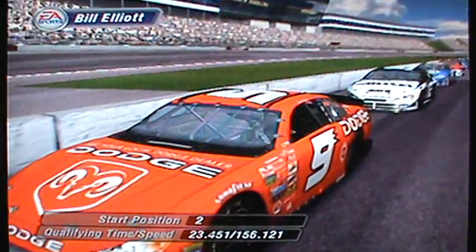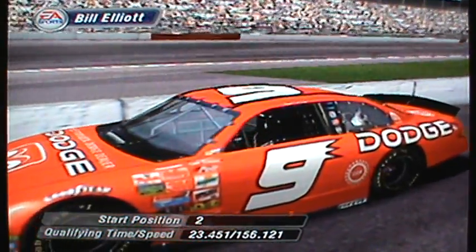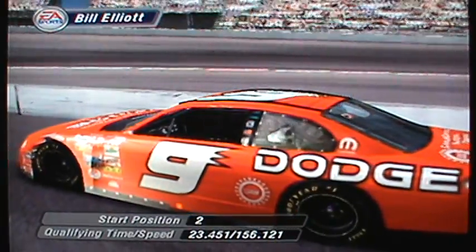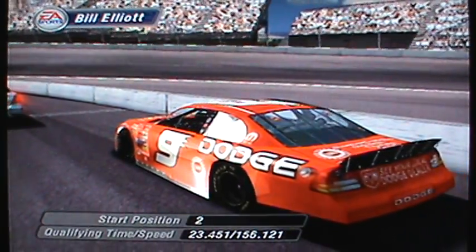Way back in 1976, Bill Elliott made his first Winston Cup start here at the Rock, earning himself $640. He finished 33rd that day. Today, the 33rd place finisher will bring home over $40,000. NASCAR sure has come a long way, hasn't it?